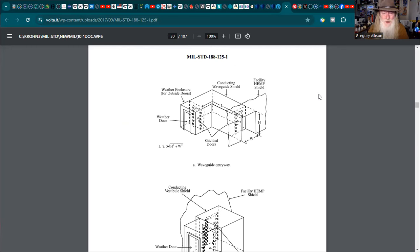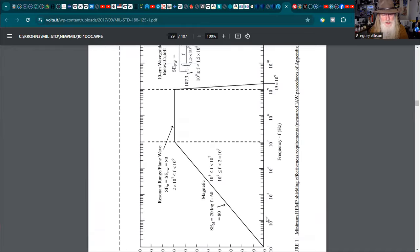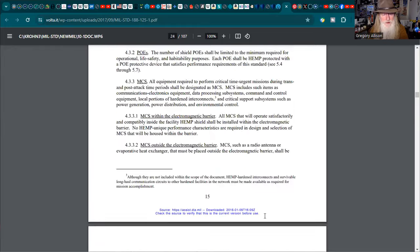So how is it you claim that you can protect your device and that you're compliant with the spec when it comes to being EMP protective? Now maybe they have an answer to this. I'd love to hear it. The spec calls out a facility covered in a facility HEMP shield with a conductive waveguide shield inside of it, with an enclosure that you go through before you go through the door, and all your devices go through what they call a point of entry.